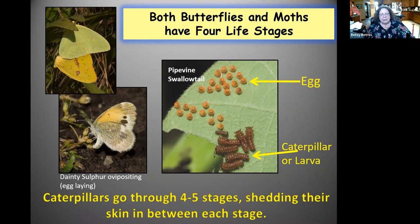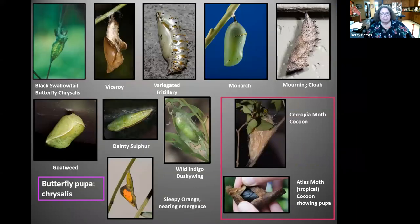So their exoskeleton, the outside skin, allows them to grow only so much. And then hormones are released that cause that skin to split. And out comes the next stage of the caterpillar. And its skin will only go so far. Generally that takes about four times. And then you get this beautiful resting stage.